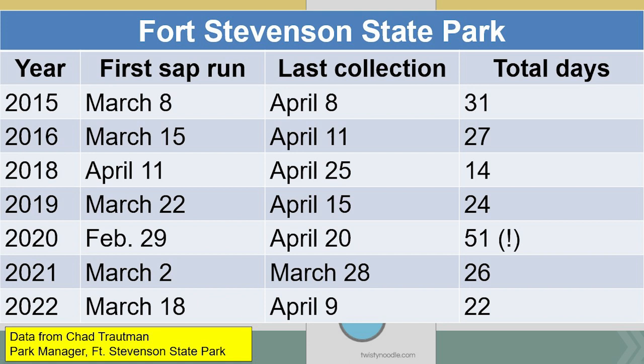I got some interesting data from Chad Troutman at Fort Stevenson State Park. Who's been to Fort Stevenson? Okay, yeah, me too. By the way, they're going to have their maple days on the second Saturday of April. I hope you all go. He's been doing this since 2015, and he does this with box elder trees, which are maples, collects the sap.